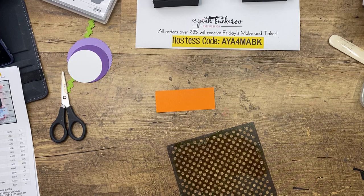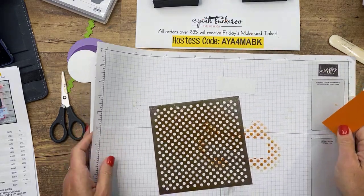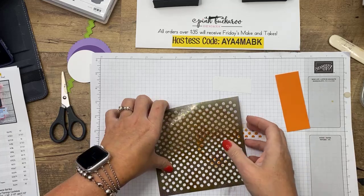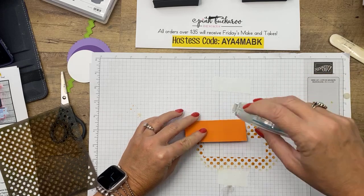I have a new little setup down here and everything keeps falling, so it's not working. If you hear a big crash, hopefully it's not my computer this time, you'll know it's that. All my trimmers and plates and grid paper and all that.